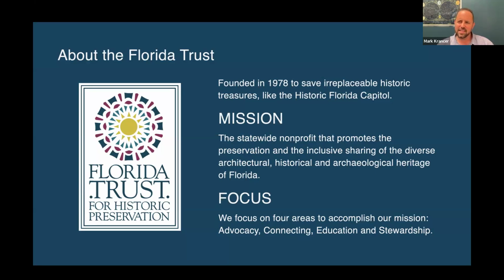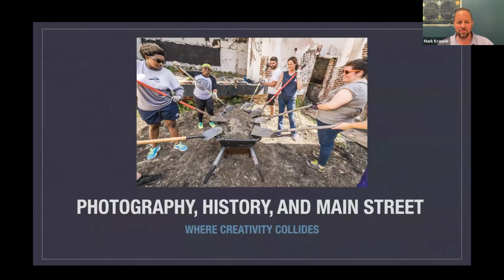So that being said, this is kind of a little preview for the Palms conference next month in Tallahassee. So we'll kind of give this a run through. So my story with historic preservation, I feel it's best to just kind of tell that, and it's essentially my history with photography and preservation.